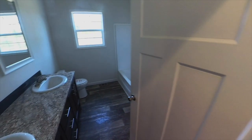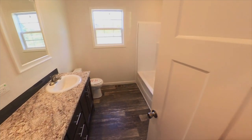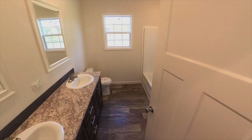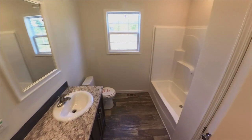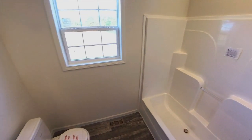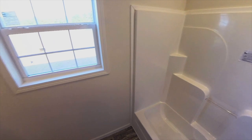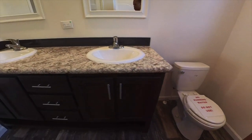All right, so this first room to the left is going to be our additional bedroom. Now, you got double sinks in here, as well as the ceramic tub and shower combo. I love the space that they give you for your personal hygiene products. You don't find that in a lot of the homes that we tour. I also love the fact that this bathroom has a nice big window that opens, which is awesome for ventilation.